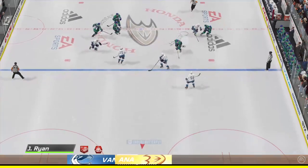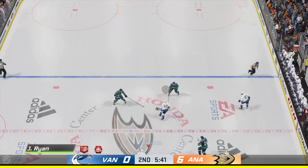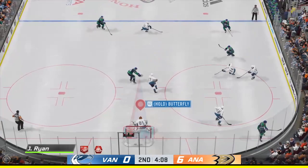And that's blocked. The Ducks gain possession along the wall. Quick pass to Tatar. Great defensive effort with the stick. Vancouver's got it in their own zone. Beagles carrying it ahead. Moves it around along the half wall.